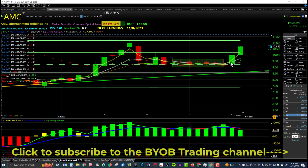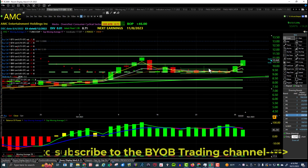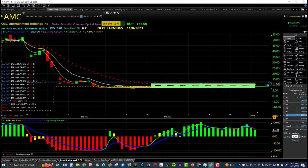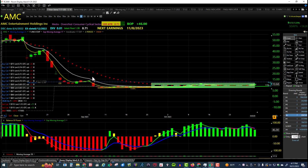AMC. Nice long. And I think here's the first move from 7.50 up to 11. So where could the second wave go? The second wave could possibly take us from 9, maybe to 15 or even 20. Second move is usually bigger than the first. Sometimes twice as big. So this is 7 to 11. That's $4. So let's count off an $8 move. Well, that gets us up right over this pivot here, which is at 14. So nice to see it come up and then come back and rest on that.